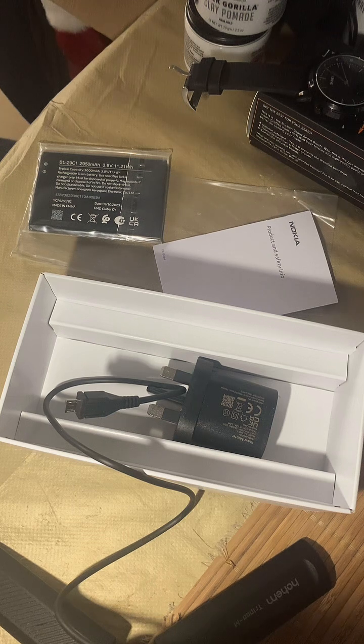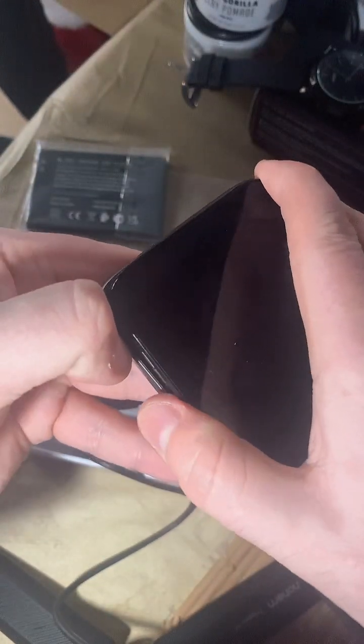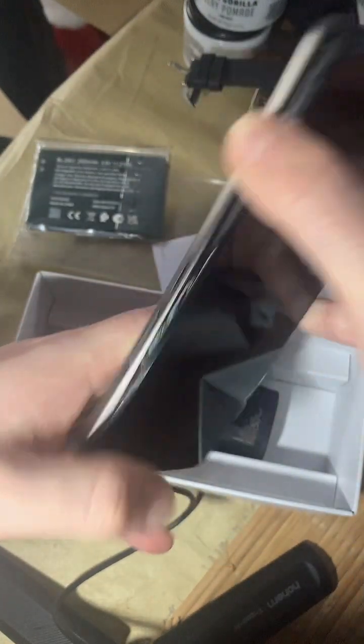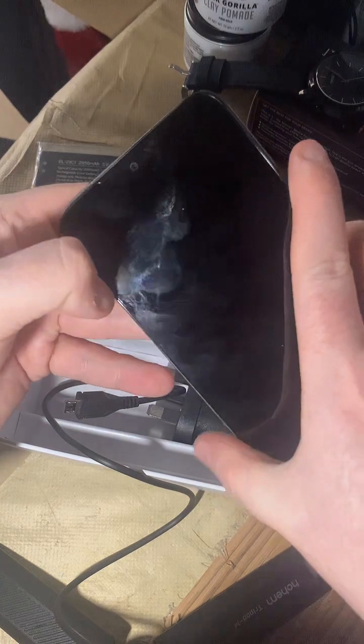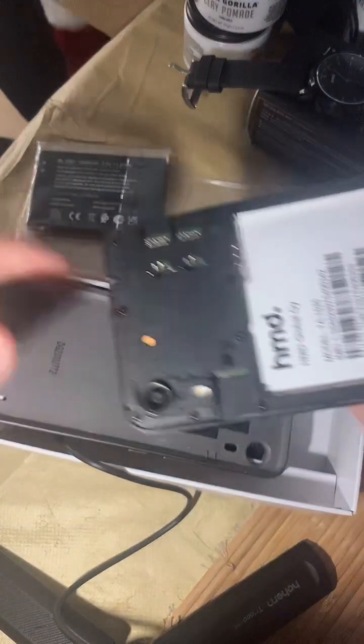We're so used to having batteries already. Here we go. So I was right. There we go. You see this part here in the corner? So you're just going to lift that off. I think. Yep. Don't want to break it. There we go. So the cover comes off.